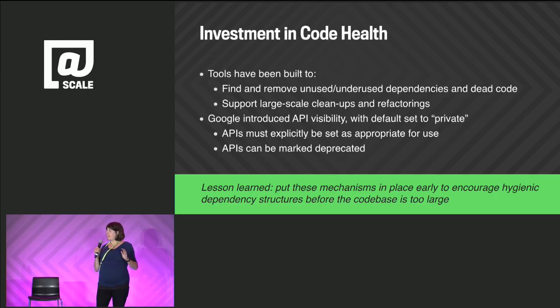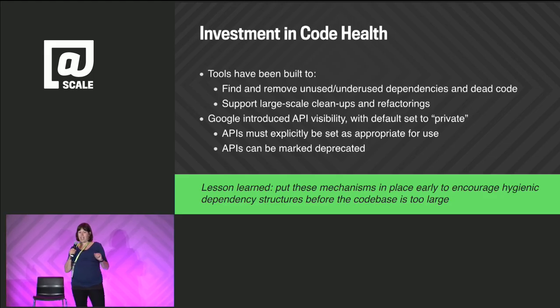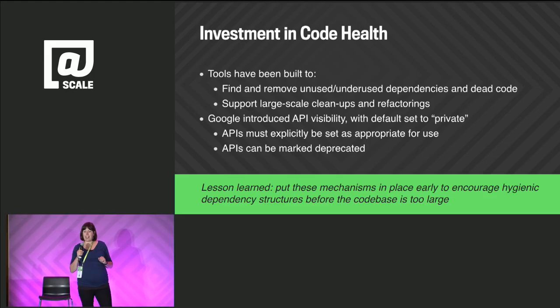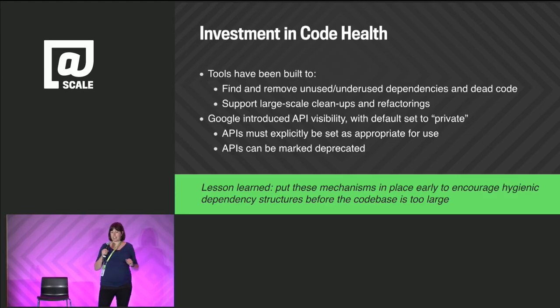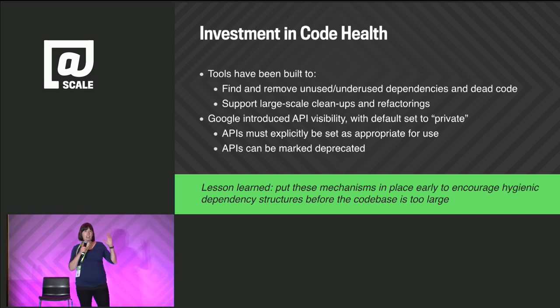There have also been several efforts to rein in unnecessary dependencies. Tooling exists to help find and remove unneeded dependencies and to identify underutilized dependencies as candidates for refactoring. So an underutilized dependency is a dependency on a large library that's mostly unused. For instance, if a developer pulls in all of the web search indexing code but really only needs one small function.